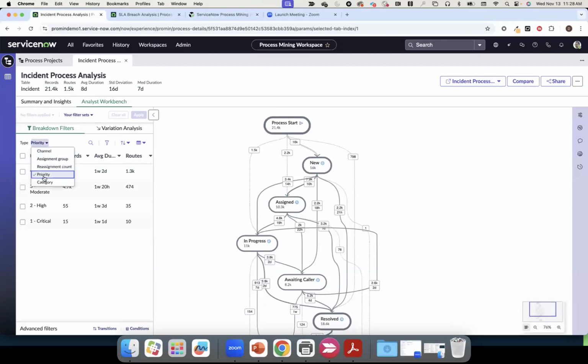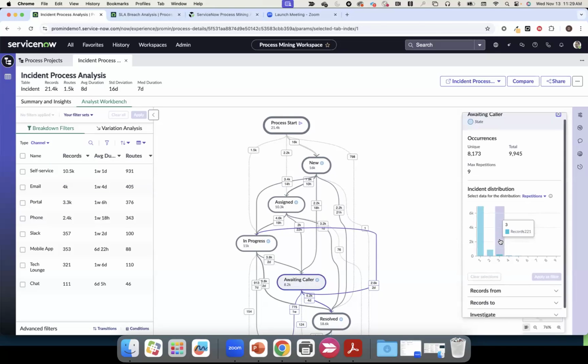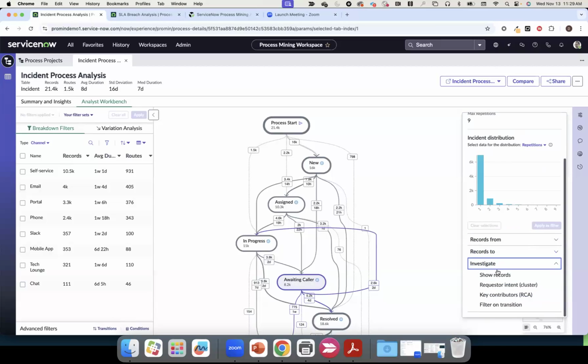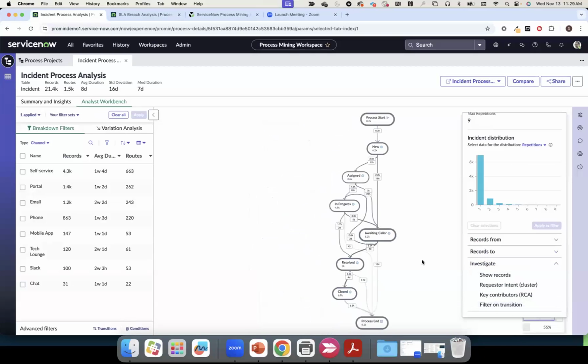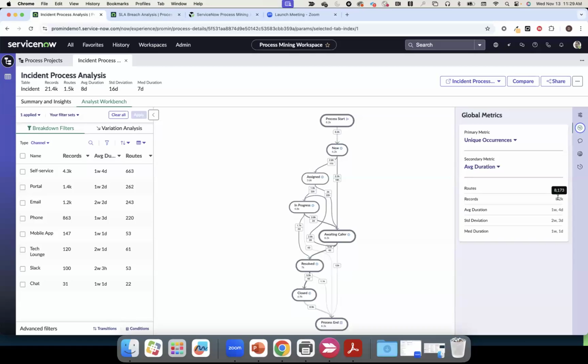Maybe it would be by priority, category, assignment group, or channel, which is a very common way to look at things coming in. Which channels are being used most often and what are their closure times. Here we're looking at things coming in via self-service. The majority of them, we have some email, some portal. But let's say maybe we focused in on stuff that is touching the awaiting caller info state. And we came in here and we filtered on this transition and narrowed it down to those 8173 that touch the state of awaiting caller info at least once.